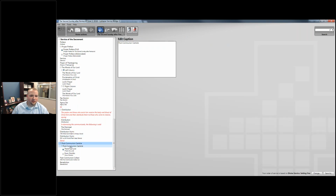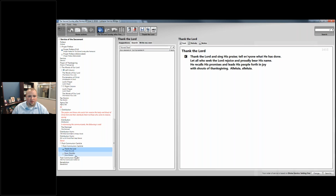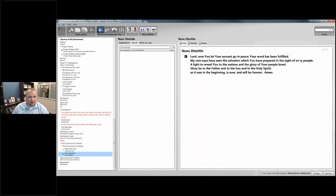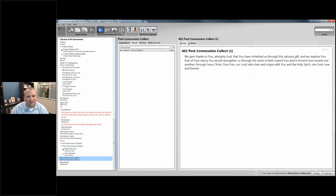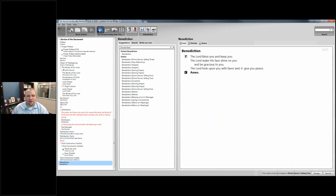We have the post-communion canticle, which we can choose Thank the Lord or the Nunc Dimittis. We're going to stick with Thank the Lord. That's easier to say. Not that we have to say Nunc Dimittis, but for presentation purposes, we'll keep it with this. Lastly, the post-communion collect, where you have a couple suggestions, not for every day in the church year, but for different seasons, some are more appropriate, and this will give you the one that is default. The last thing is the benediction, where you have the default and then many other ones.